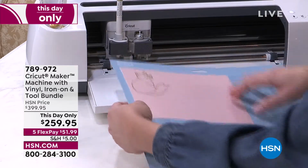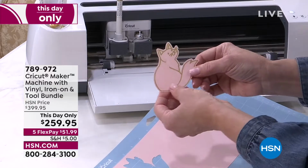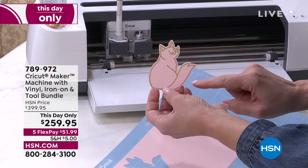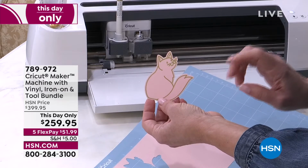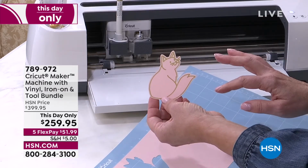Let me just show you how cute my kitty is. And so this is where we are able to not only do just one, we can say, I want to make 20 of these kitty cats, and I can continuously feed this paper.